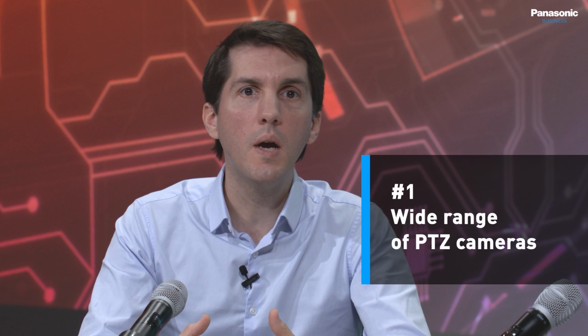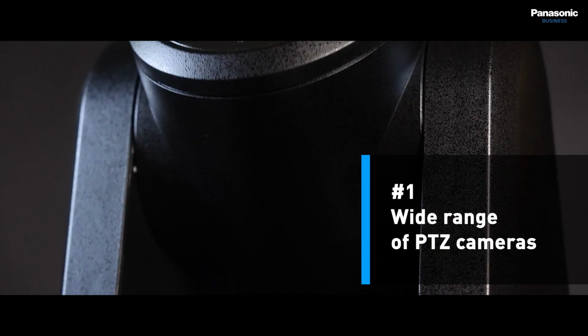The first one is obviously our wide range of PTZ cameras that include the latest technological advancements. Our versatile lineup includes indoor and outdoor solutions and supports 4K up to 50 and 60p. We also support the latest protocols, including SRT and NDI, as well as 3D for tracking. Our PTZ cameras also support single cable operation, whereby video, audio, control, and power can all be obtained via a single Ethernet connection.